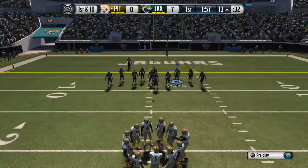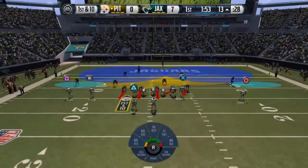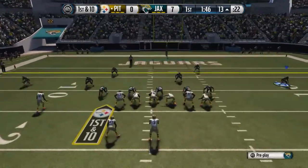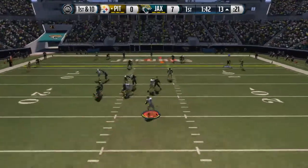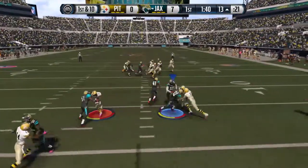The Steelers moving inside the 20 and the red zone. Last week, they just feasted on that part of the field. It's Sproles in the backfield. Bortles going to take it from the gun. Kenny Vaccaro reads that one and makes the pick.